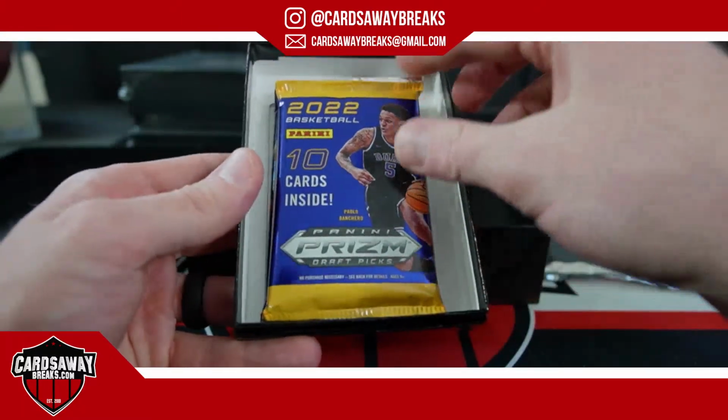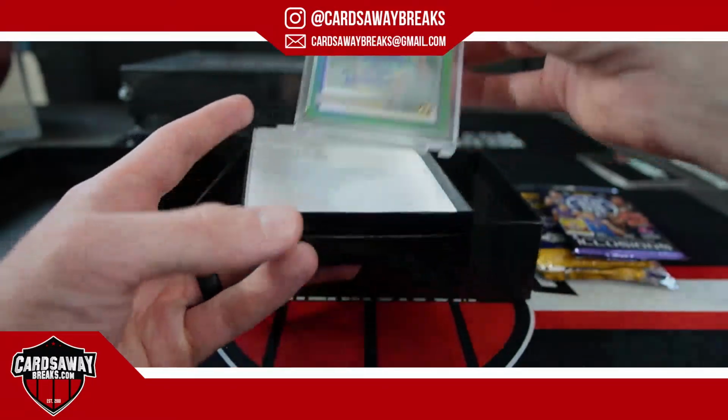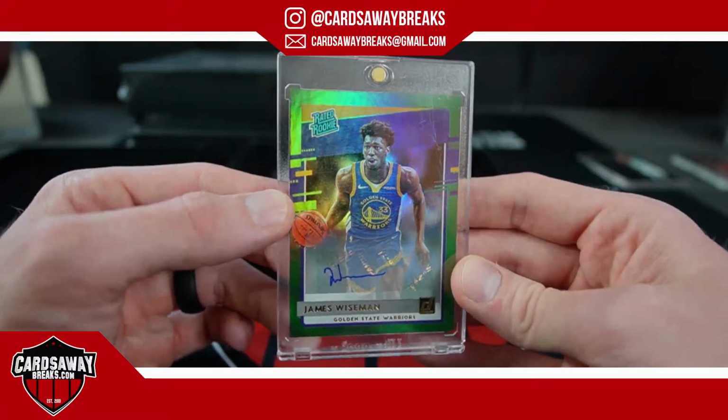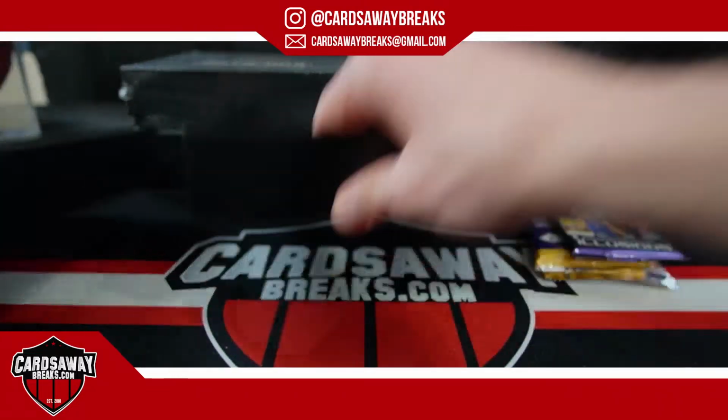Ooh, another Prism Draft Picks, and another Illusions. And we have Rated Rookie Green Flood, James Wiseman, for the Golden State Warriors, Golden State. Going to Christopher D. Nice hit.